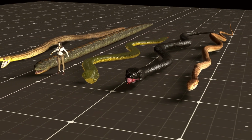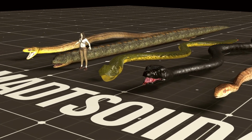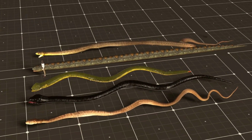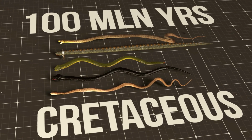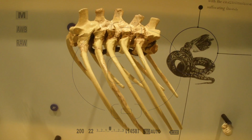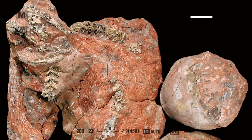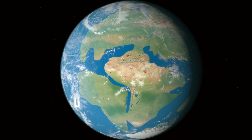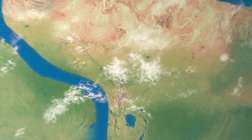Alongside Titanoboa, there was this entire family of snakes, a huge biological tree full of snake genomes and species. Their history spans around 100 million years, all the way to the Cretaceous period. We find their fossils all over South America, Africa, India, and Australia. That's because they evolved in the Gondwanan continents. Back then, all of this was one huge landmass, and they lived right in the heart of it.